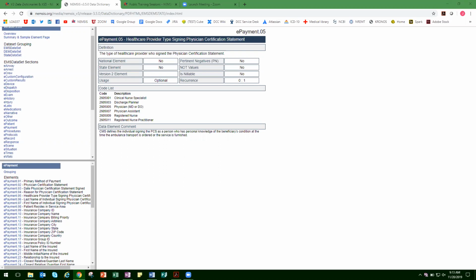Yeah, makes sense. So I think again, all we're really talking about here is adding 3 values through the custom process for ePayment 05, with no change to the structure of the element. Are there any other questions for this change?